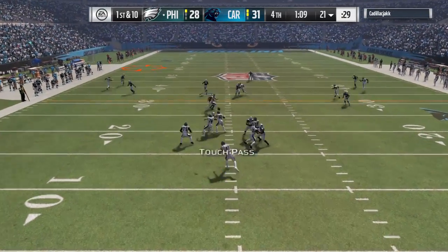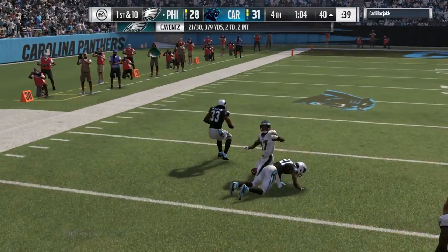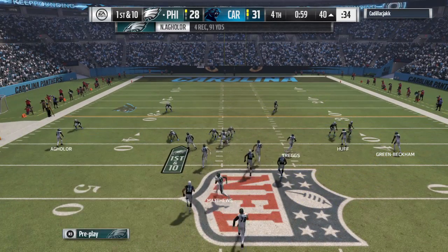He's back to throw. He's going to let it fly. He's got a man, complete. They get 39 yards out of that one. And it'll be a Philadelphia first down.